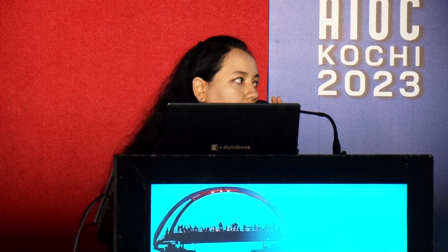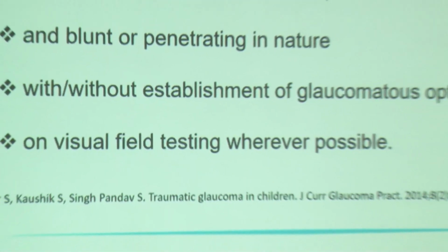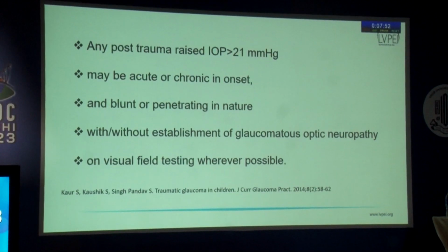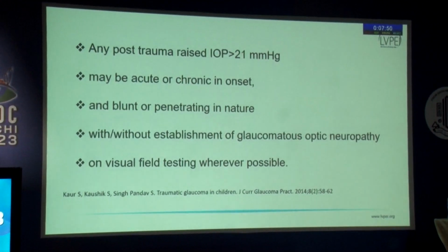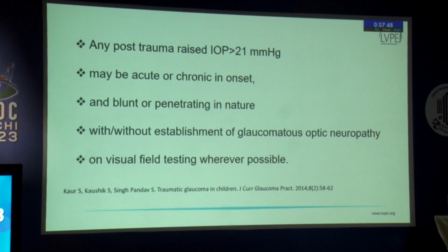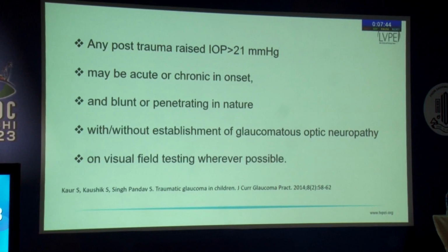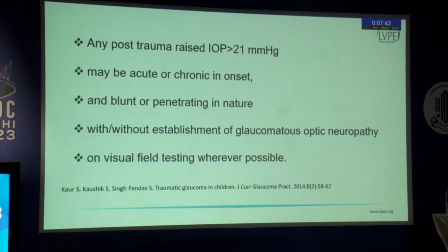Good morning, everyone. Thank you, Devesh sir, for this opportunity. So, I'd like to just define post-traumatic glaucoma. It is any post-trauma raised IOP of more than 21 mmHg, which can be acute or chronic, and after blunt or penetrating trauma, and with or without establishment of glaucomatous optic neuropathy, and if visual field testing is possible, depending on this as well.